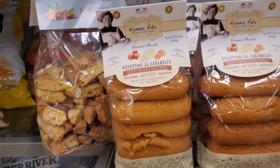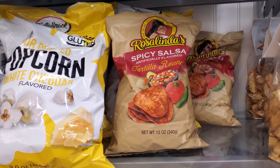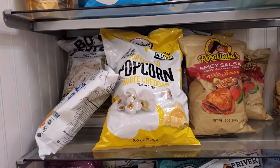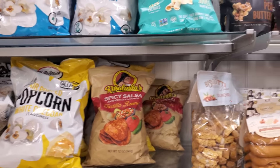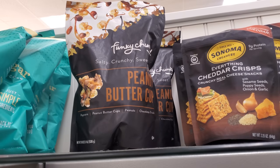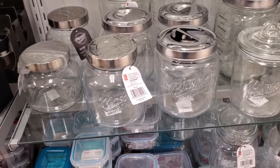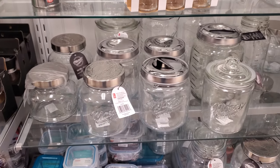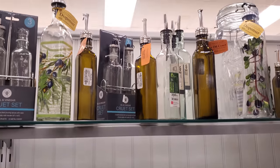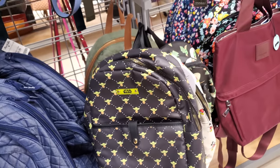Biscotti and caramel. Spicy salsa. Ooh, that looks kind of good too. I love a good spicy chip. As long as it's gluten-free, I'm all good. What is that one? Peanut butter cup? Oh, like a popcorn mix. It's like little mini Reese's and chocolate and caramel. Plenty of mason jars. Little mini ones and not that much vinegar and oil. Normally, this is my favorite area.